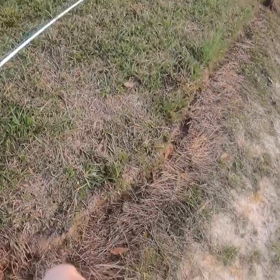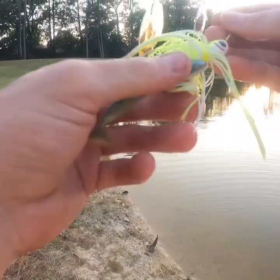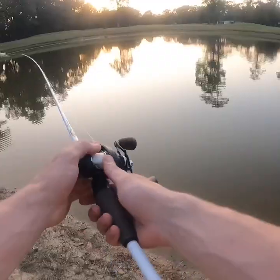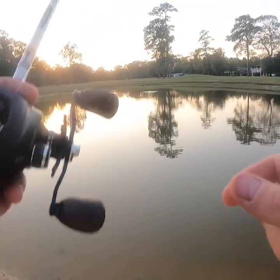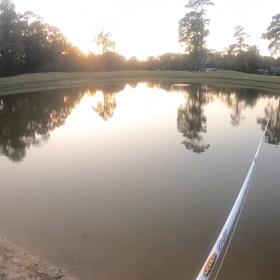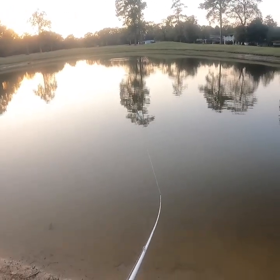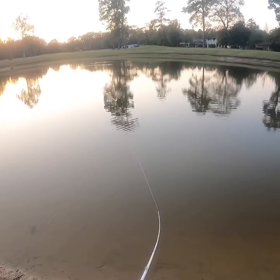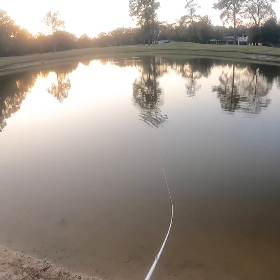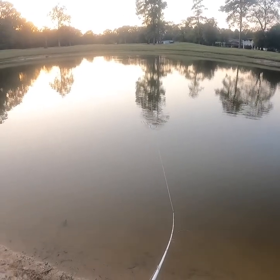Feisty little fish. I was gonna be like, oh, is that gonna be the first fish I caught here that doesn't jump out the water? Chomp. I found what they're biting on now. They like that slow, moderate speed.